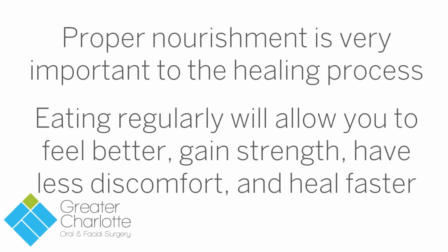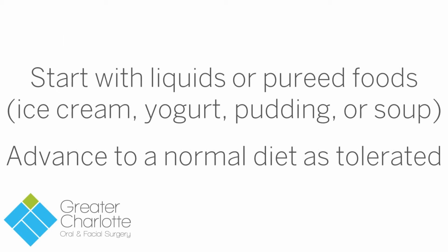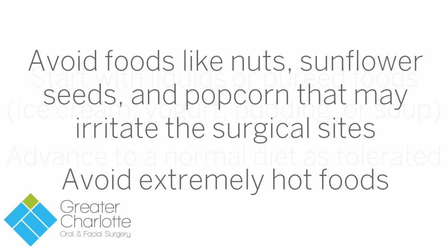Proper nourishment is very important to the healing process. Eating regularly will allow you to feel better, gain strength, have less discomfort, and heal faster. Start with liquids or pureed foods such as ice cream, yogurt, pudding, or soup. Advance to a normal diet as tolerated. Avoid foods like nuts, sunflower seeds, and popcorn that may irritate the surgical sites.